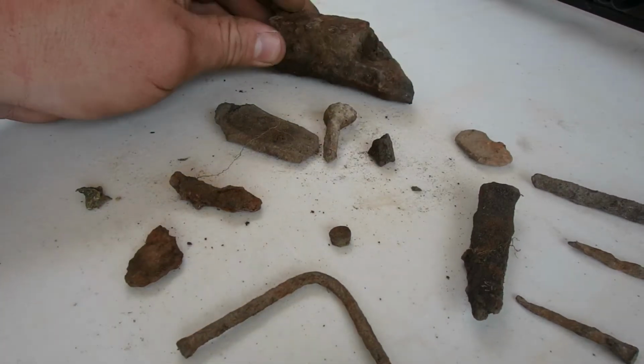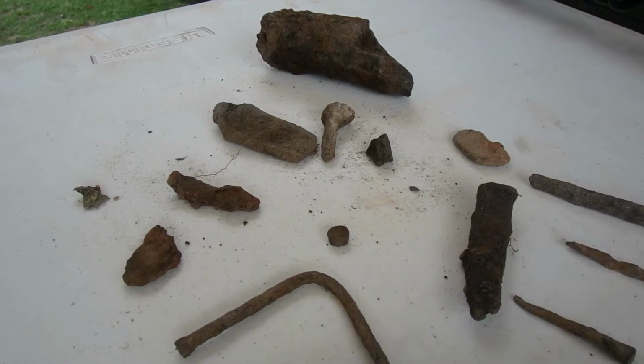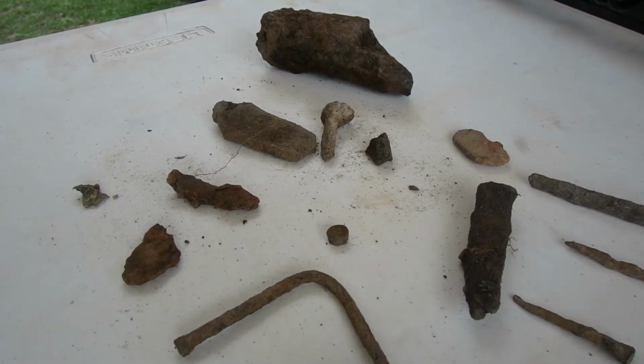But I found Edwards Reef mine. So gonna have a bit more of a poke around. Hopefully find some gold soon. Alrighty, later.